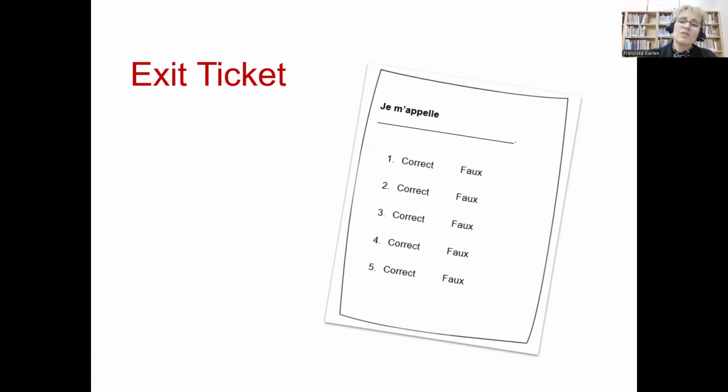Or what I'm going to do with them tomorrow is have them go into a circle. If I make a statement that's correct, they take a step forward in the circle. If I make a statement that's wrong, they take a step backwards in the circle. And so you can measure how much they understand. It's just another way of measuring that.